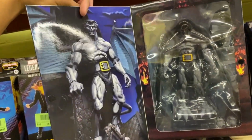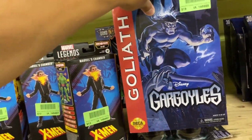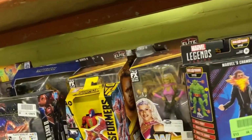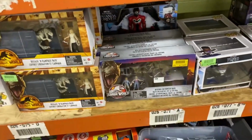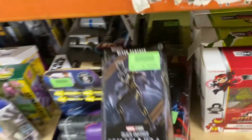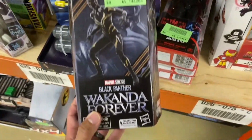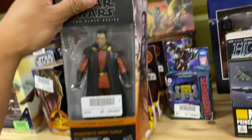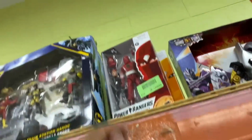I don't know what happened at Target, but this ended up here. So, that's really cool. Really, really cool. There's Shuri here, $9. Really nice. There's a Grief Karga here, $10. Really nice. There's some Rangers, $13.